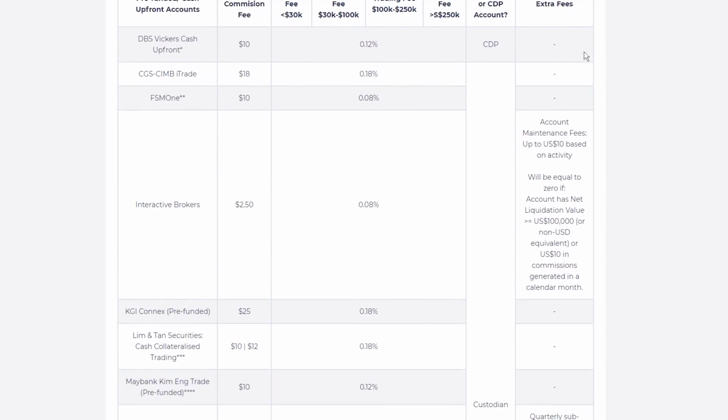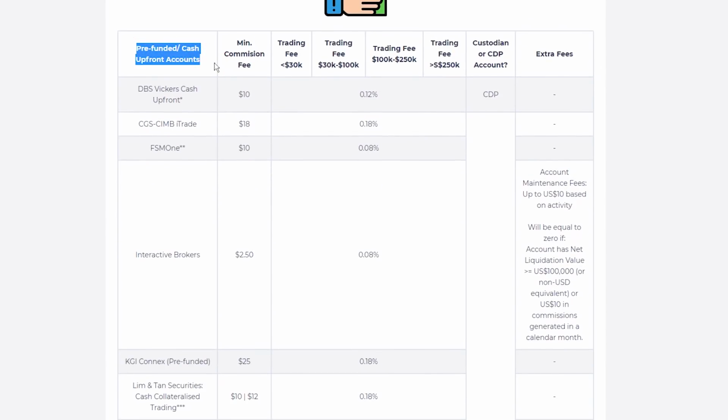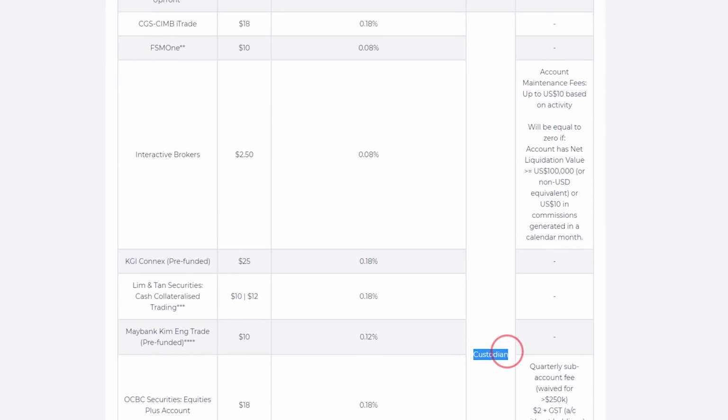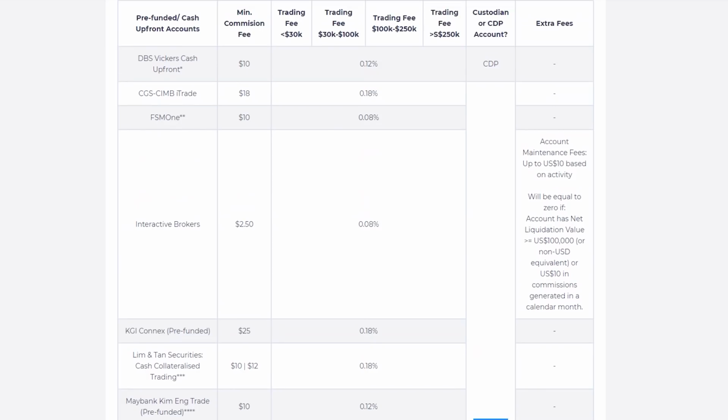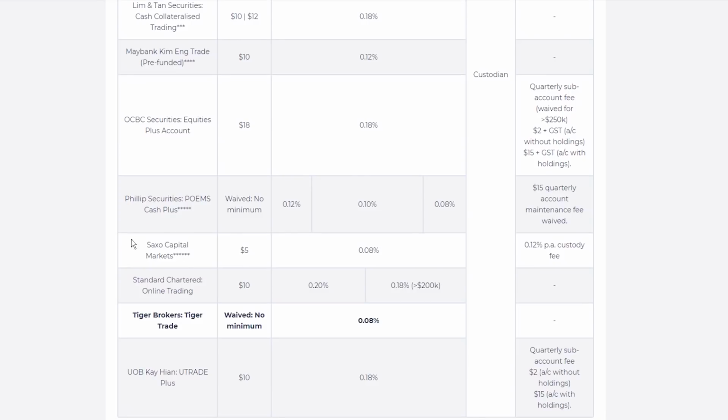Moving on, we have the second type of account, cash upfront account. Unlike the cash account from the previous list, cash upfront account requires you to pay immediately when buying stocks. So it's a bit like our prepaid phone plan where we pay upfront. Most of the stockbrokers here uses a custodian account, meaning that they keep the stocks for you. You can see that the minimum commission is much lower. There are those expensive brokerage which charge $10 or more, like DBS Cash Upfront, CGS CIMB iTrade, FSM1, and there are super cheap ones like Interactive Brokers, Saxo, and Tiger Brokers, which doesn't require a minimum commission.